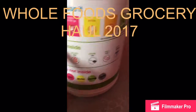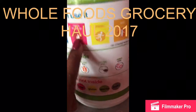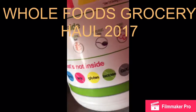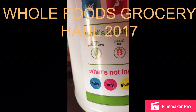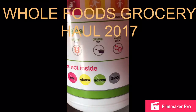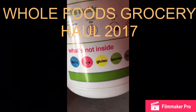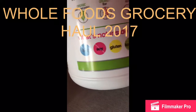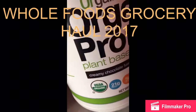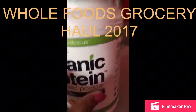And in the back, it says what it's good for: mommy on the go, athlete, kids, weight loss. What's inside? It's organic, plant-based, with organic fiber, organic chia, and it's pretty good. Dairy-free, soy-free, gluten-free, lactose-free, GMO-free. This is our second container actually.